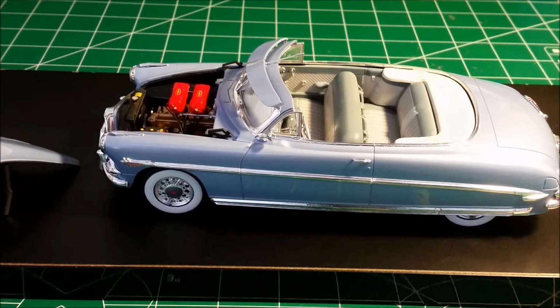I have contacted Moebius about getting another body. Talked to a Moebius rep over at Modelpalooza, and he said that they would sell me just the body. I had made contact with customer service at Moebius, and they are willing to give me a body free of charge, which I thought was very nice of them. I did explain what happened here, and they are nice enough to send me a new body. So we're going to start all over.